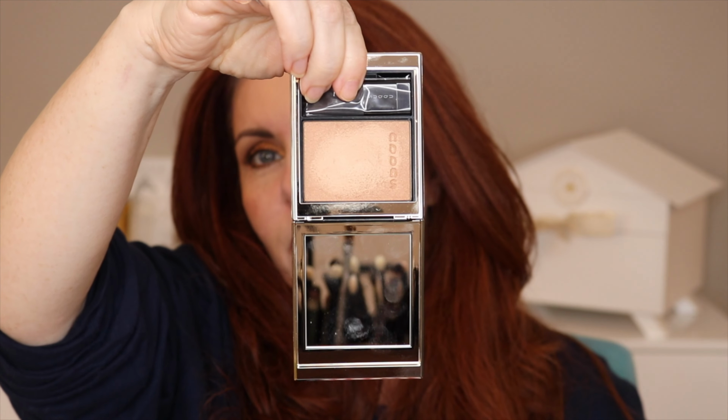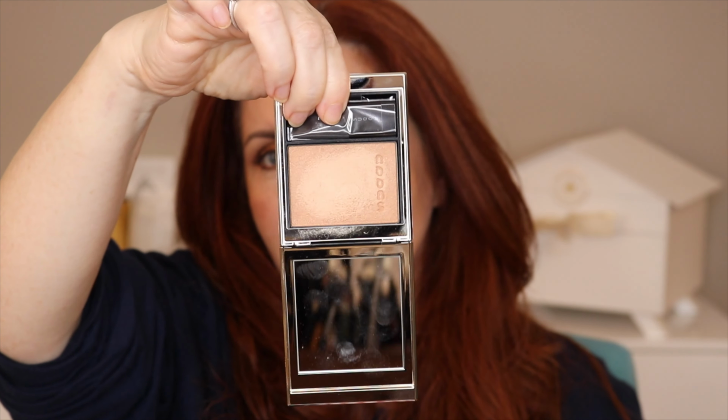The Suku Melting Blush formula is amazing. It kind of reminds me of the old Chanel formula. That's how good it is. I have it in a bunch of shades. I think I have it mostly in the limited edition shades.